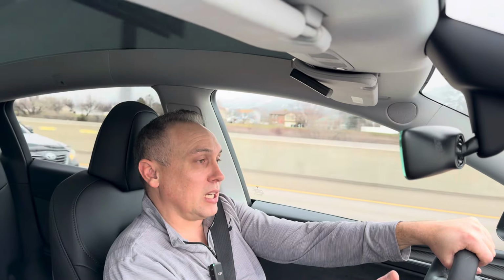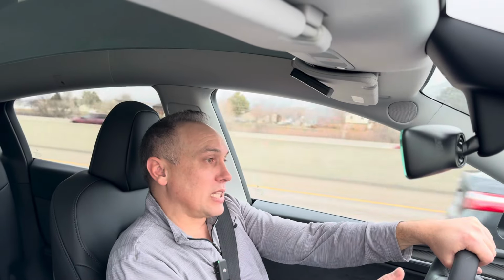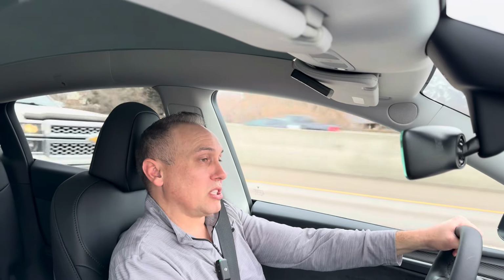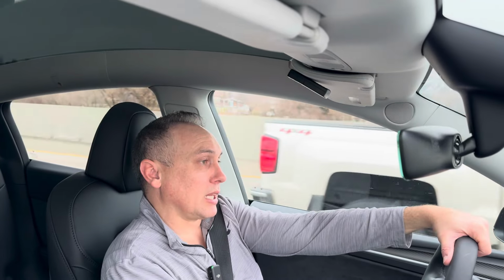For it to need a full drive unit at 150,000 miles doesn't seem very reliable to me. Doesn't seem like that's a very good deal.